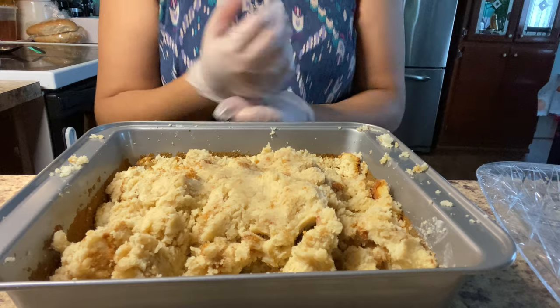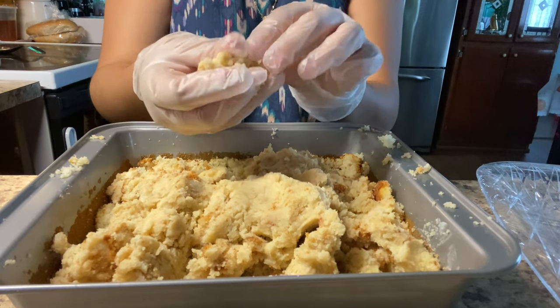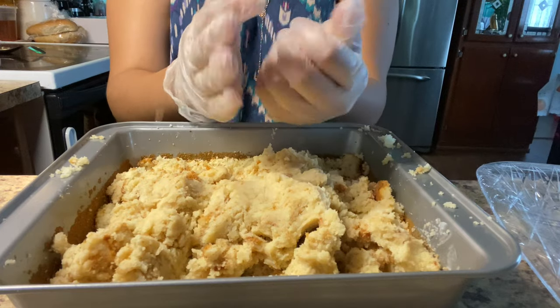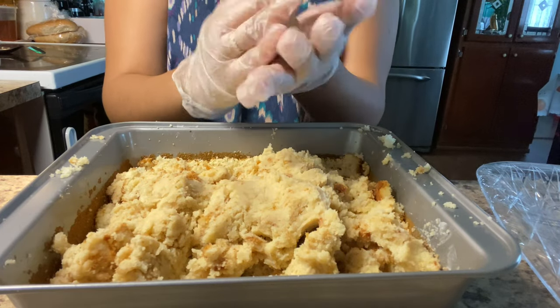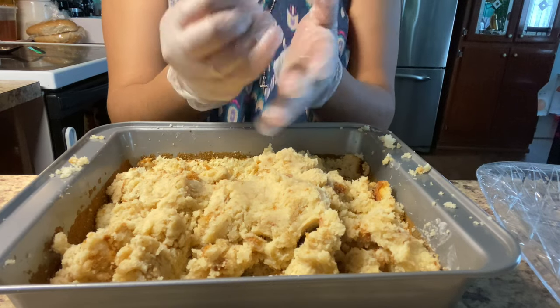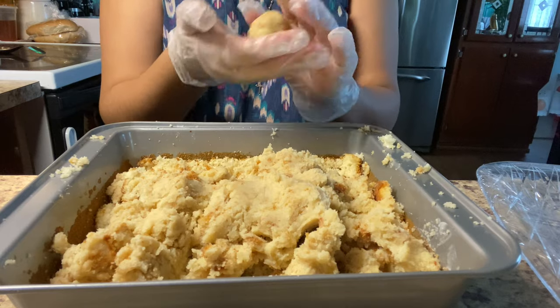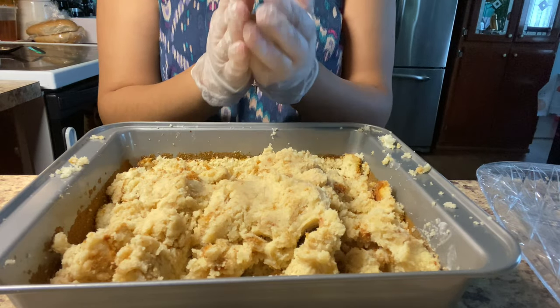So we're just gonna put our gloves on and we're gonna start taking little balls. I actually have a mold for the cake pops, but I'm not gonna be using it. I feel like this method is easier, but you're just gonna make them into little bolitas and you're just gonna place them in your tray.